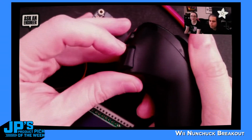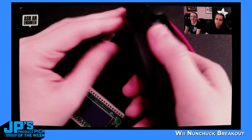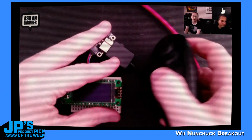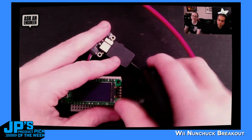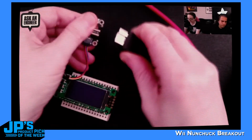It's got two buttons. It's called Z and C. And then inside of it, it's got an accelerometer. So you can do rather complicated motion control, because you can press the button, do the joystick, and twist and rotate.